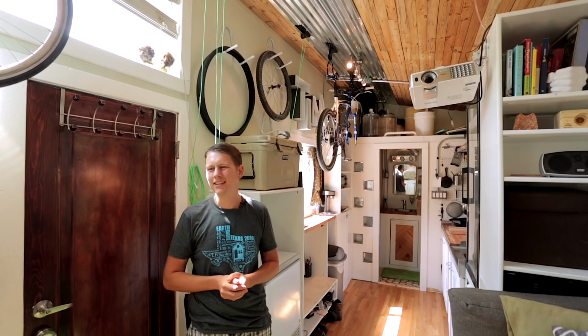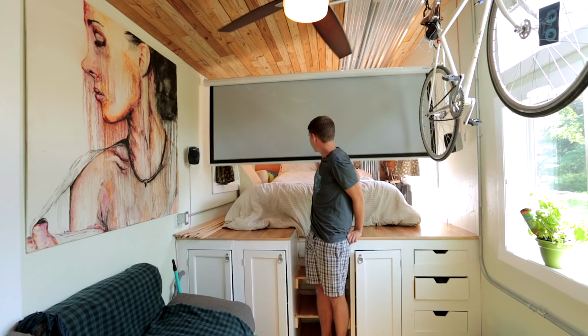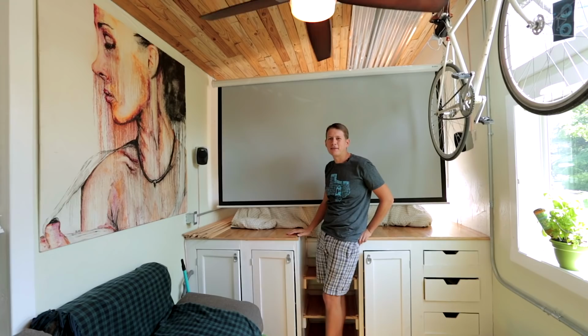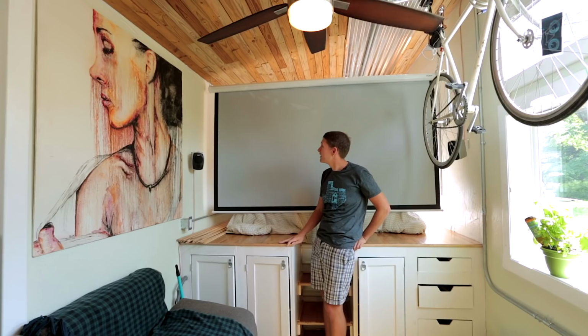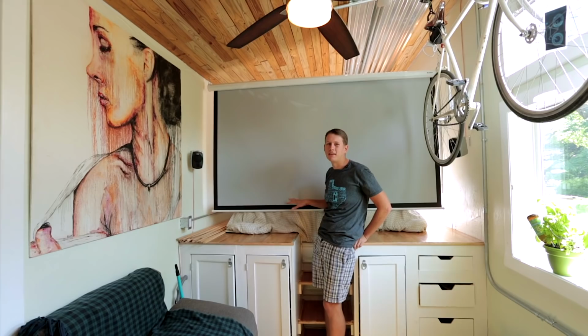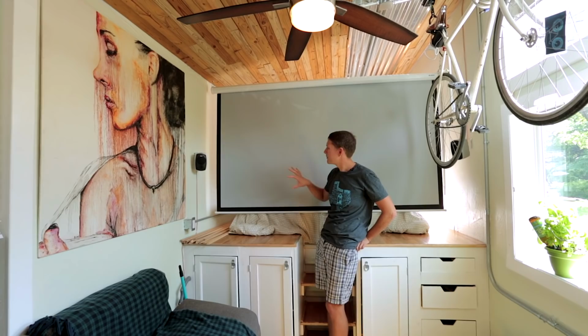So one of the cool things about my tiny house is a 110-inch projector screen. I've got surround sound, Bluetooth, everything. Just because you're living tiny doesn't necessarily mean you're without your toys. So this was one thing that I wanted to incorporate in mine. It works awesome for my house just as a projector screen, but also when I have guests over as a little privacy screen. And then this summer when it's getting hot, my AC is behind there, so I've got a big AC unit cooling a little bitty space, so it stays nice and cool.